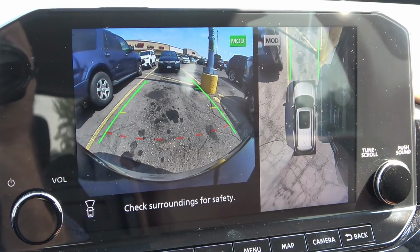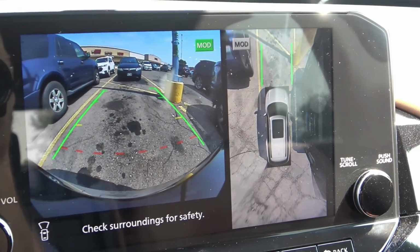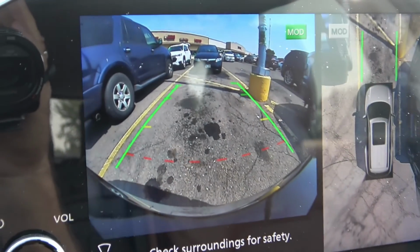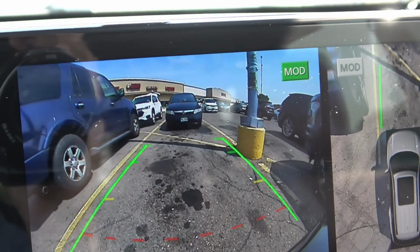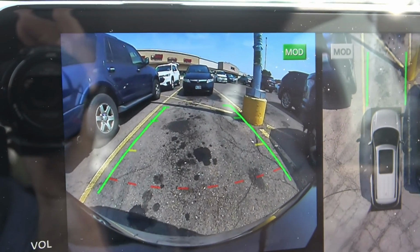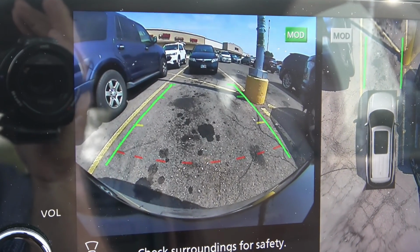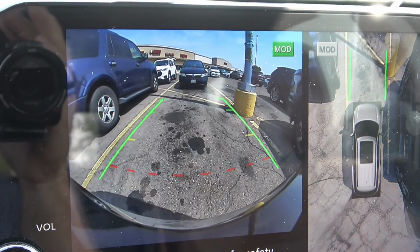Oh, it's Nissan Pathfinder. I love that front camera. So now here I'm in a parking lot. And you can see you got lines all the way up. And in there you can see that there's a pole right there. So this will show me how close to that pole I'm getting. I love this camera. This is on the front where they should be. Backup one's getting normal, but man, the front one's awesome.